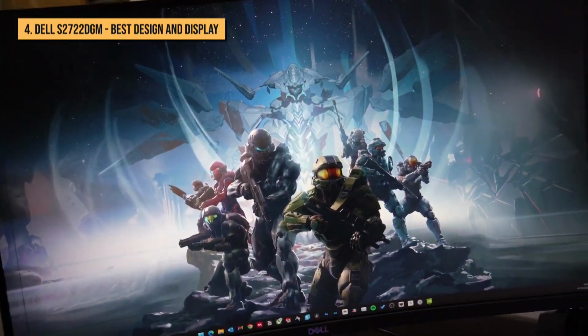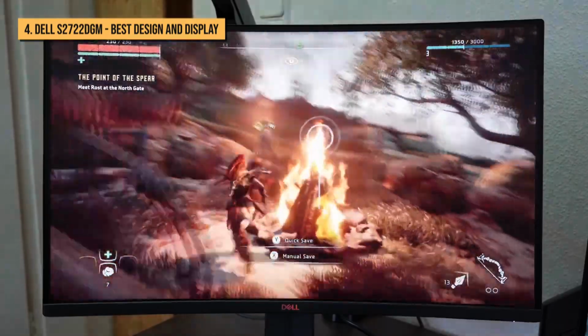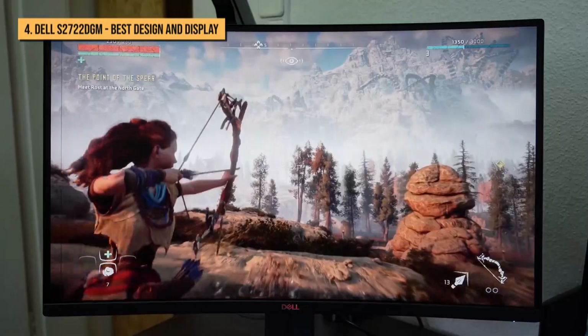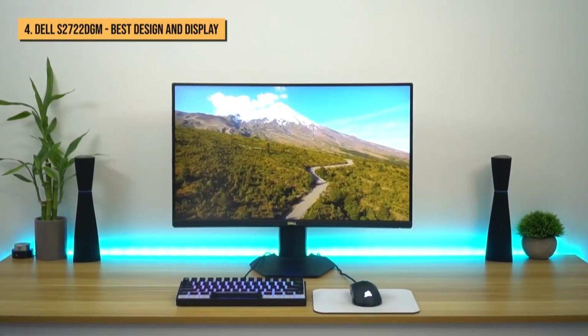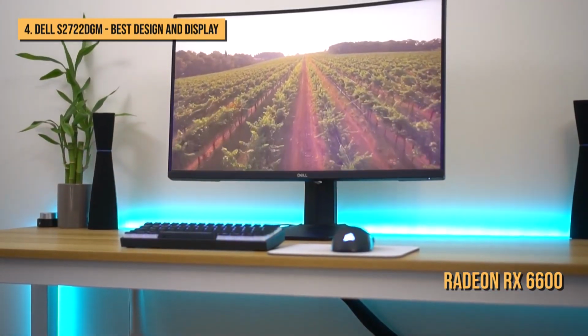Much like the mystical ways of the Force, PC gaming is all about balance. There's little point weighting your system too heavily in one direction without paying attention to the whole package. Why bother pairing your RTX 3080 Ti with a 60Hz 1080p screen? Likewise, why spend big on a 4K monitor when you're only sporting a Radeon RX 6600?